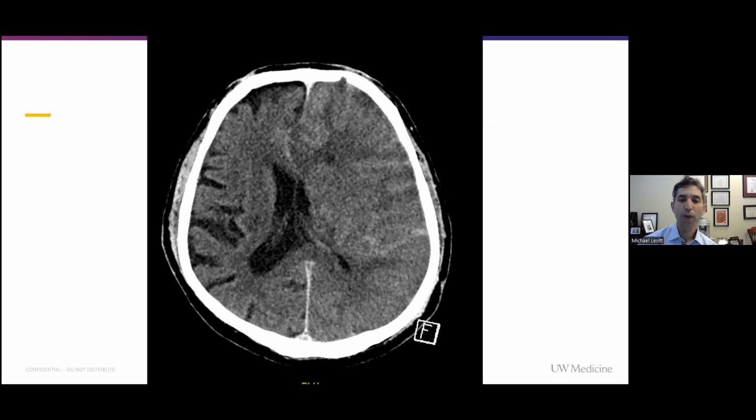The stroke trials demonstrated a decisive benefit of thrombectomy, but were really primarily limited to an ASPECTS score of 6 or higher. So patients where less than a third of the MCA territory was affected. Those that were less than 6, there's been a lot of debate.